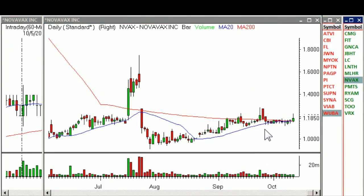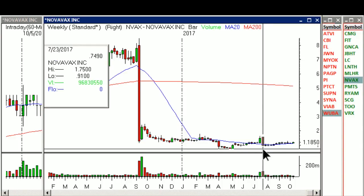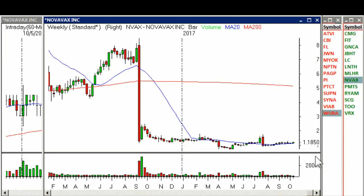NVAX is not too good on the daily, but I like the weekly. I think this might have bottomed. Notice the wide range red bar, and then where did the stock go after that? It actually didn't go lower at all, meaning the wide range bar is not generating any bearish action or any sell-off at all. So the stock is holding up pretty well after this wide range bar, and I like it higher.